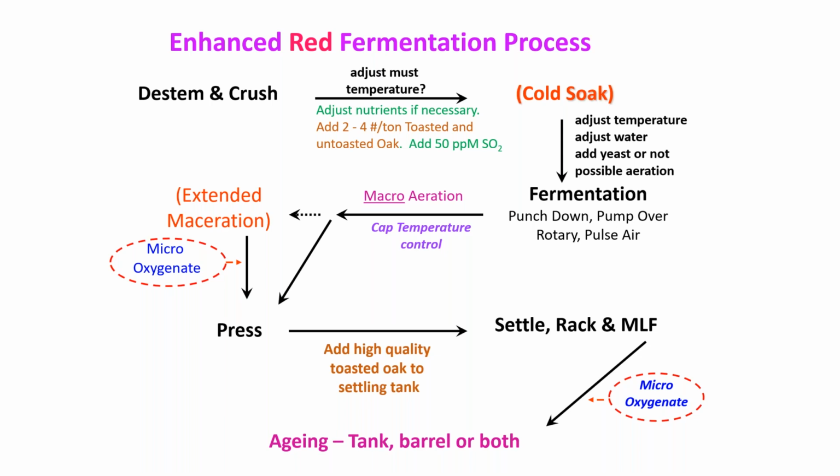I think that this is a great place to add both a combination of toasted and untoasted oak in the fermenter, as well, actually, as it goes being pumped to the fermenter. And generally, a lot of people will add about 50 parts SO2 at that point.